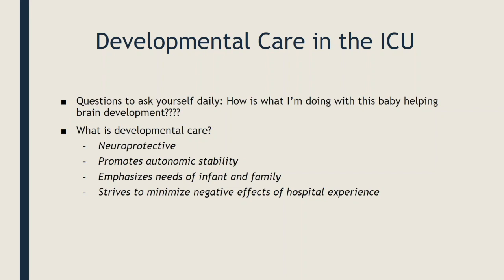It's neuroprotective. It promotes autonomic stability. If that baby does not have stable vitals, they are not going to be able to do anything else that we would like them to do as therapists. It emphasizes the needs of the infant and family, and it strives to minimize all of the negative effects of the hospital experience. Necessary, but negative.